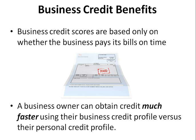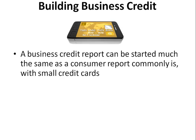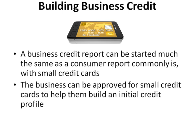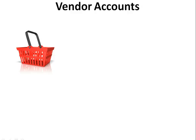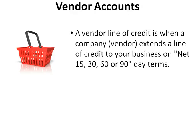A business credit report can be started much the same as a consumer report commonly is, with small credit cards. The business can be approved for small credit cards to help them build an initial credit profile. These types of initial cards in the business world are commonly referred to as vendor credit. A vendor line of credit is when a company, a vendor, extends a line of credit to your business on net 15, 30, 60, or 90-day terms.